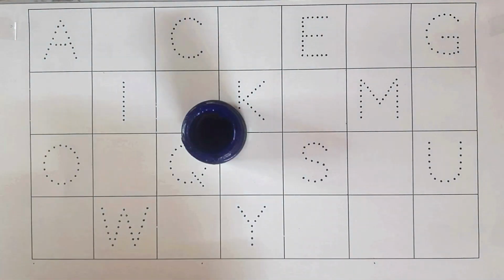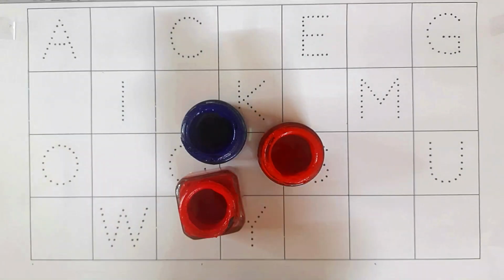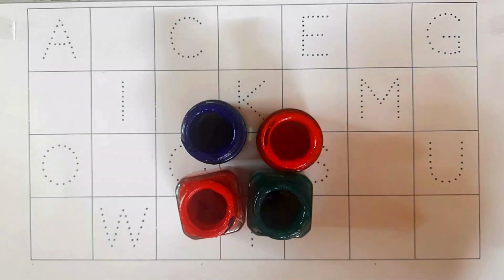Blue color, red color, pink color, green color.